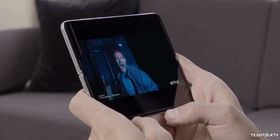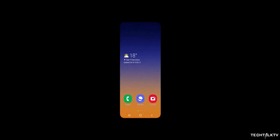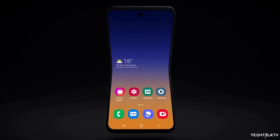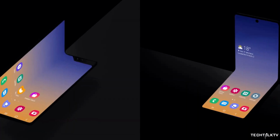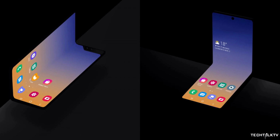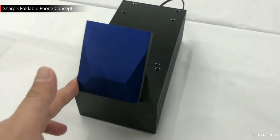Honestly, I prefer the original Galaxy Fold style more, a phone that can turn into a tablet. The Fold 2 is just gonna be like the Galaxy Note 10 with the same screen size. The only difference is that it's gonna be foldable and will have an extra 1-inch screen outside. I can see the market for this as well, and I can understand why they are going with this approach.